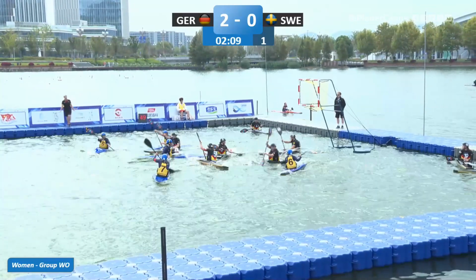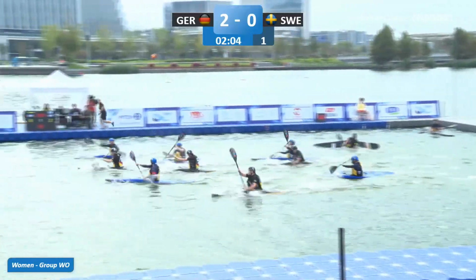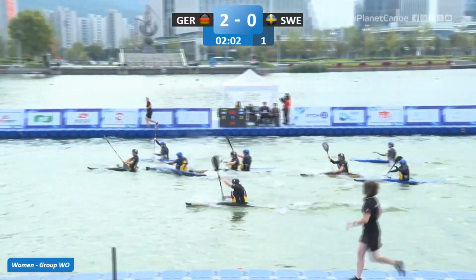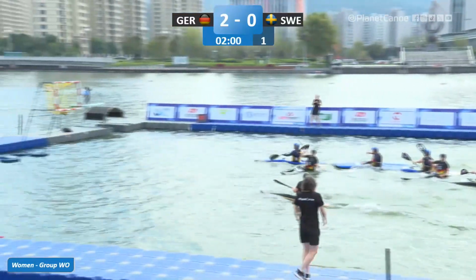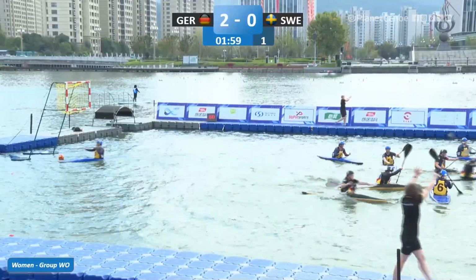The Swedish are trying to force their way through the defense. With a bit of a small slip-up, it's another fast break opportunity. The pass has to be perfect. Second line shot, nicely done by number 6 this time, Smallenbach.